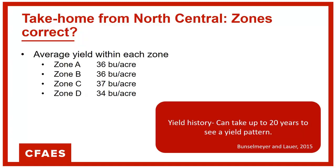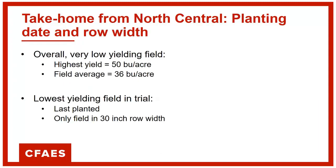And other studies, this is from Wisconsin, they can see as much as 20 years of yield maps before a yield pattern can emerge, because weather is extremely variable, and then also crop rotation. The more crops you have in rotation, the longer it will take to see a yield pattern in a given crop. So I don't think the zones worked in this particular year. And it was overall an extremely low yielding field. Looking at all the yield data points, his highest was 50 bushels per acre, but the field average was 36.